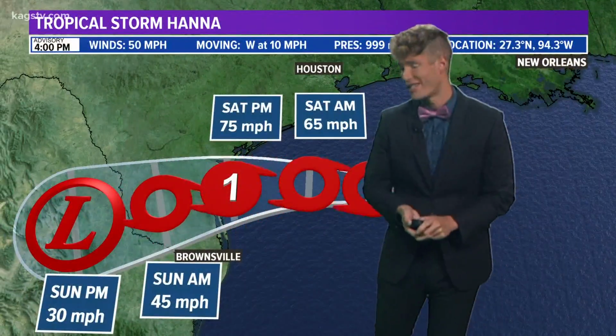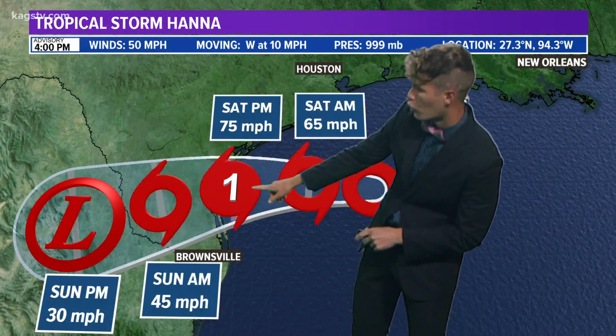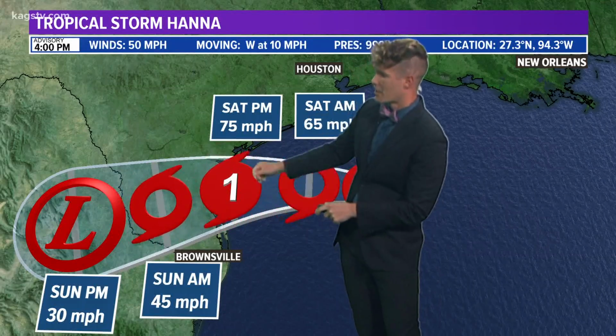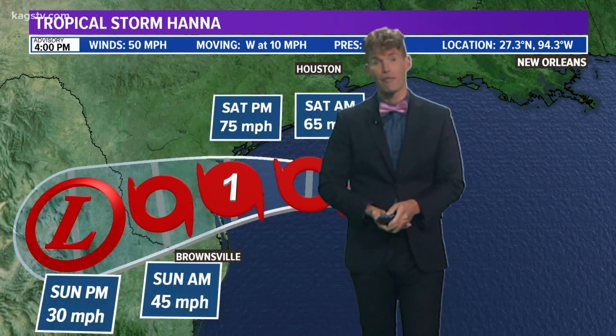The National Hurricane Center actually bumped up the intensity, expected to become a Category 1 hurricane late Saturday, right before it makes landfall near Corpus Christi, expecting those sustained winds of 75 miles per hour, and then as it moves inland, it's going to start weakening.